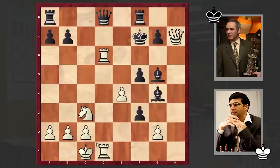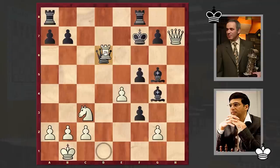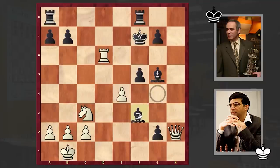f3 discovered check, king b1. And at this point, Kasparov sacrificed his queen. Queen takes d6. A very powerful move, with which black is eliminating an attacking piece, luring away the rook from the first rank, and then getting a very dangerous passed pawn on the second rank, threatening g1 queen, queen h2, bishop f3, queen g3, rook h8.